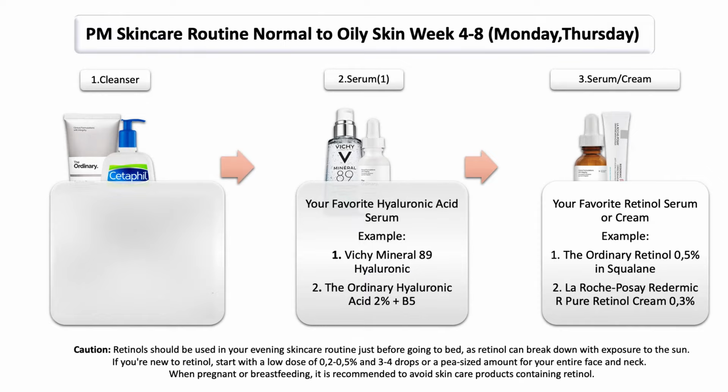Do not use your salicylic acid cleanser when also doing this. Then add hyaluronic acid to your routine and finish off with your retinol. Now, I recommend starting off using your retinol twice per week. For example, Monday and Thursday.